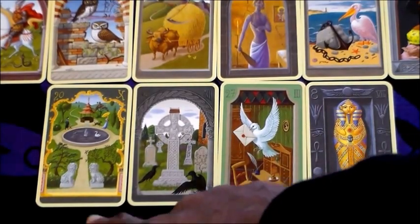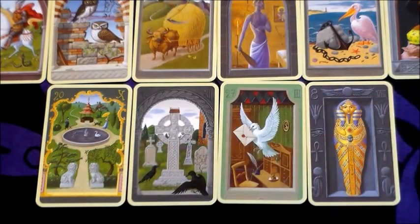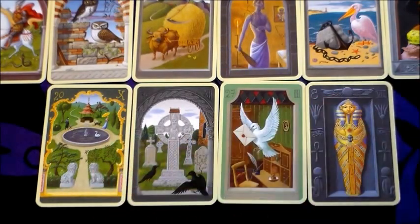So the biggest thing I'm seeing here is that the discovery of the audience is the key issue, and it just mirrors the issue that Howard brought to the table. So I'm seeing that with Garden in the House of the Key. We can move on to the next card, which is Cross.